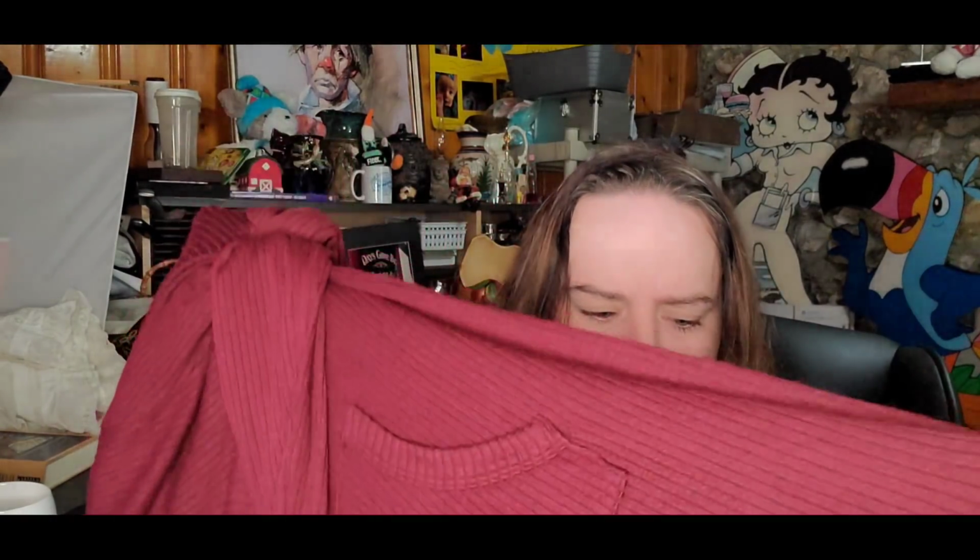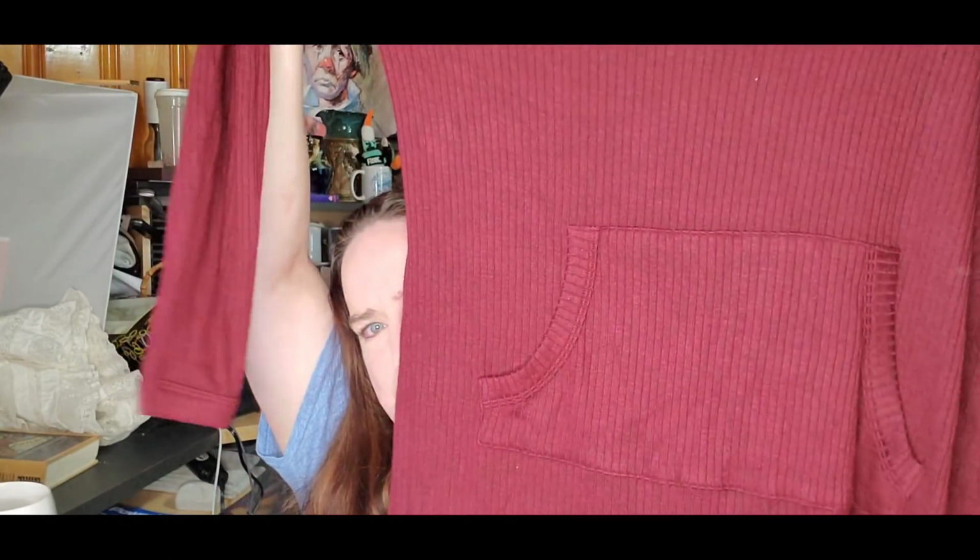Up next, these are the kangaroo pocket shirts. The buyer bought 2. So they're really comfy. My friend has gotten a few of these for me and she loves them. She came and got more. So 2 of these sold for $16.87 each. I did get those on a QVC pallet from bstock.com and I paid about $3 each.